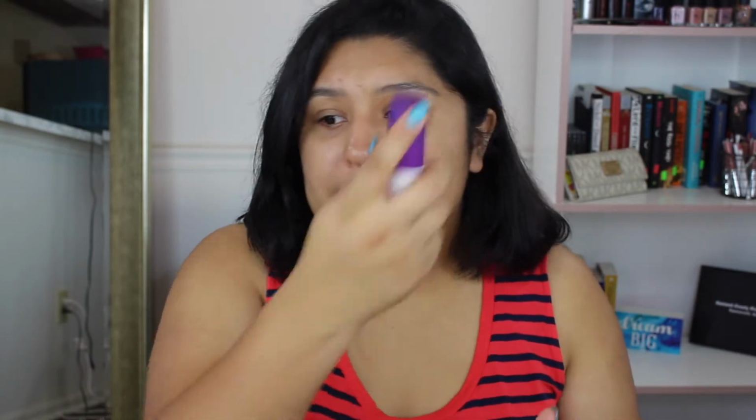It locks it in. In a way, just like the Urban Decay B6 one, it takes away the very powdery look to your face if you're wearing a lot of powder. And this makes it go away as well. You could put this in the middle of your foundation and after it and everything, and it makes your foundation melt into your skin, makes it look flawless and everything.